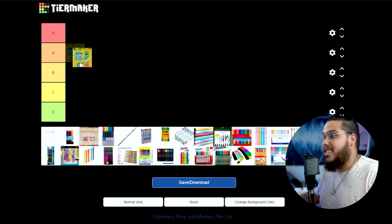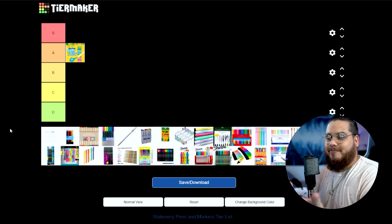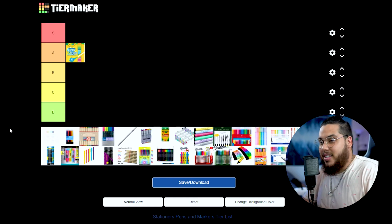We are popping these in the great section. These are definitely A. They're not S tier because we obviously know what's going to be S tier for hand lettering, but in terms of markers, they're pretty great. It's hard for me to recommend something else for somebody who's starting off with their bullet journal because they're just so good for the price. It's hard to beat them.